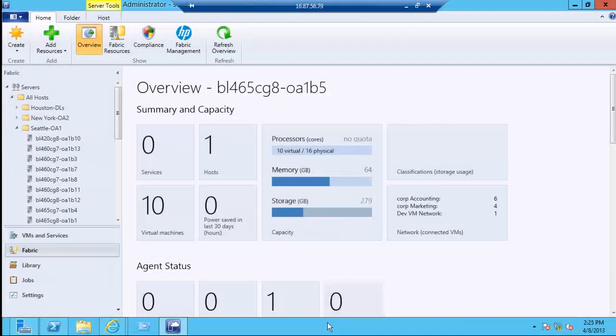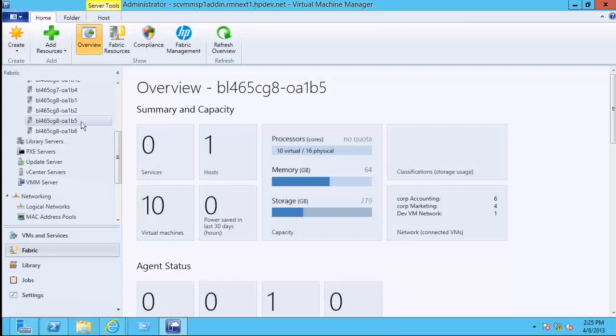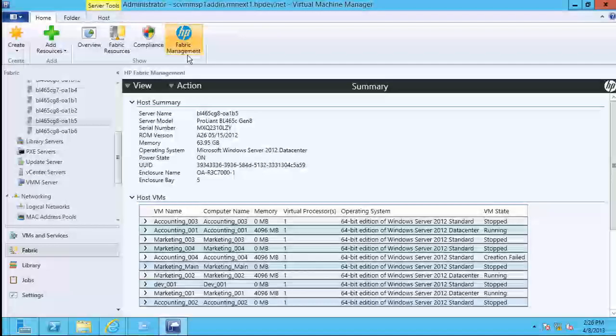All right, so what we're looking at here is System Center VMM. I'm looking here at a particular server that we have, and you notice there's this HP Fabric Management button that's been added to the ribbon. So I'm going to click on that. And what it's going to do is provide some information about that HP host. Now, this is specific to HP hardware, and then again, particular to HP Virtual Connect.